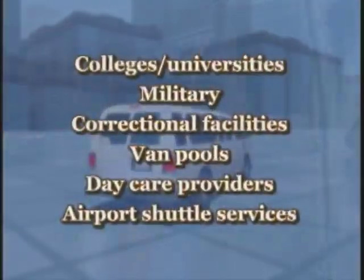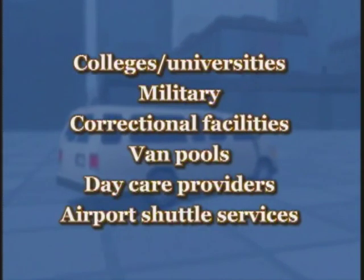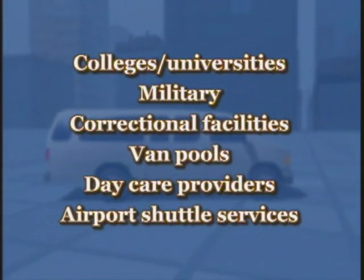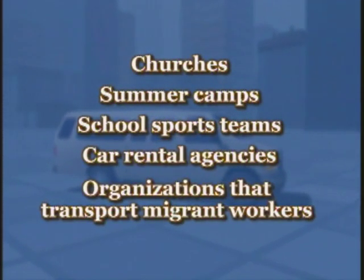Many different groups use them, including colleges and universities, military, correctional facilities, van pools, daycare providers, airport shuttle services, churches, summer camps, school sports teams, car rental agencies, and organizations that transport migrant workers. The National Highway Traffic Safety Administration, or NHTSA, reports that in a recent 12-year period, there were over 1,570 fatal crashes involving 15-passenger vans. These accounted for over 1,100 passenger deaths.